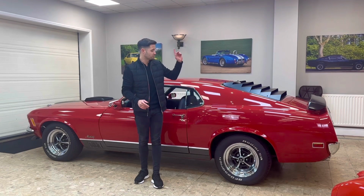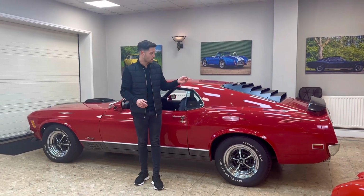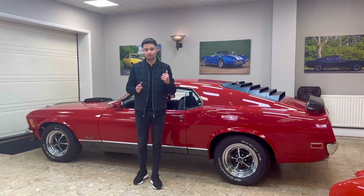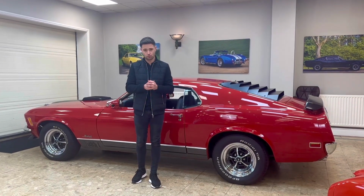This one was actually opted without a rear louver, however we put it on for show. So if you want that, we will add that free of charge to the Mustang.